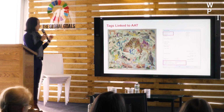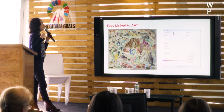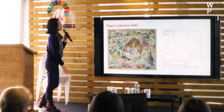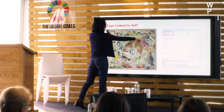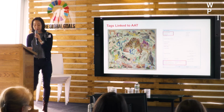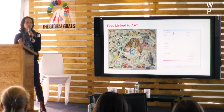And what we did recently to make these tags, again, more useful and linkable to other data sets, is we linked all our tags to the AAT. So we store the URL to the AAT with our tag. AAT is the Art and Architecture Thesaurus, which is a Getty standardized vocabulary.